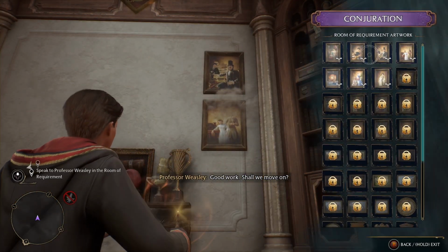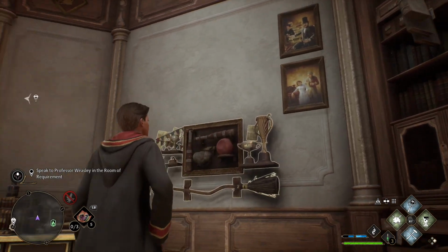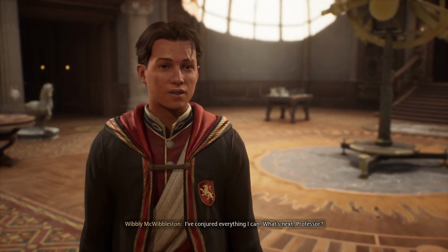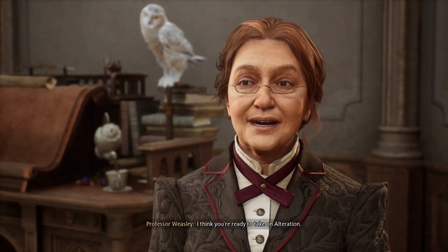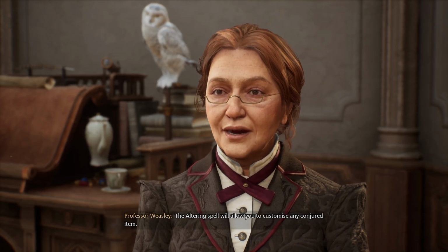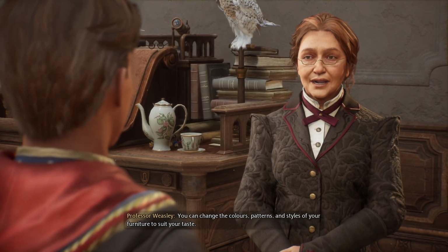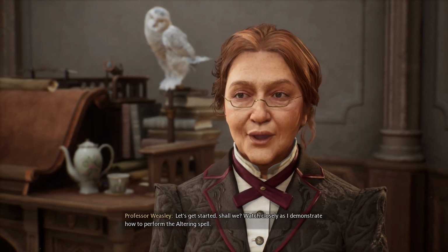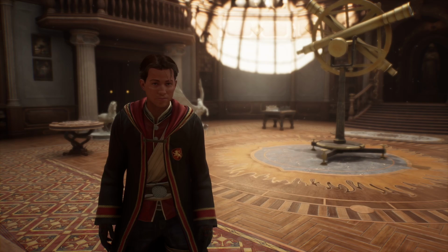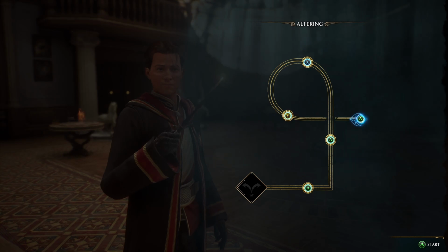Good work. Shall we move on? Yeah, let's move on. I've conjured everything I can. What's next, Professor? I think you're ready to take on alteration. The altering spell will allow you to customize any conjured item. You can change the colors, patterns, and styles of your furniture to suit your taste. Let's get started, shall we? Yep. Watch closely as I demonstrate how to perform the altering spell. Okay.